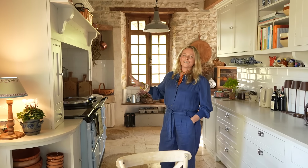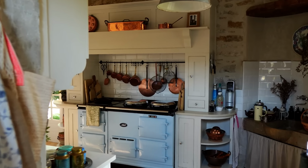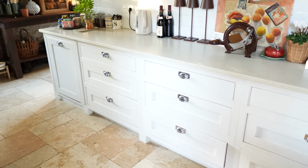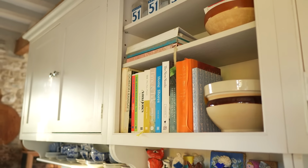So it was before Brexit, and we brought all of the kitchen joinery over in a truck and put it all together, and I painstakingly hand painted all of the cabinets.